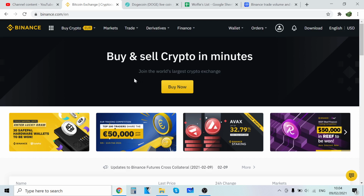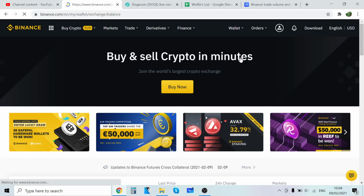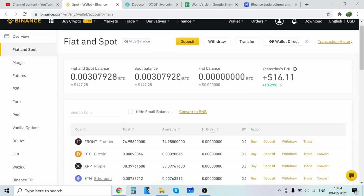Okay, this is how you buy Dogecoin. So first you have to understand that when you create your Binance account, you will have a wallet like here. So when you click wallet and find deposit, you'll see your wallet right here. Okay, so that's the first thing that you have to understand.